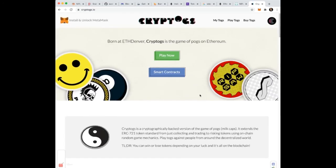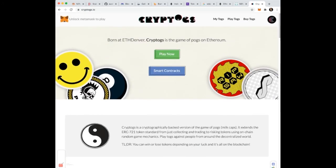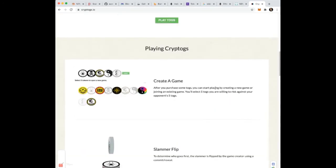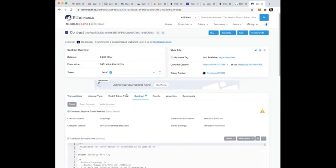I, with a team, built Pogs. You have to be a certain age to remember Pogs. I did have Pogs when I was a kid. Yeah, so we put Pogs on the blockchain, and this was back when it made sense to do that. But the smart contract is just insane.